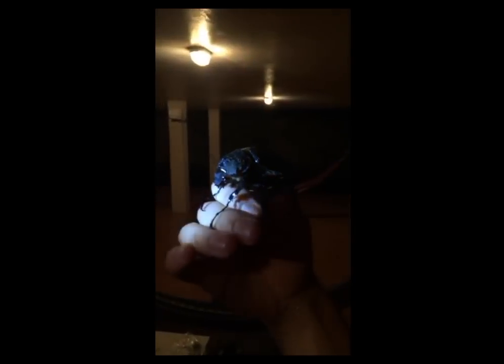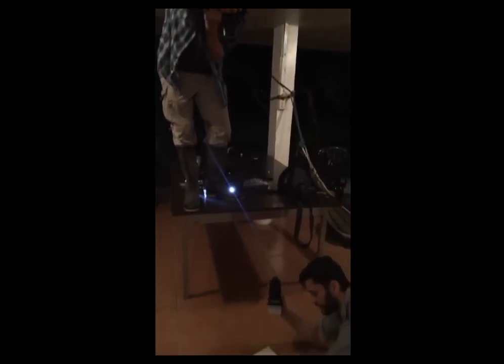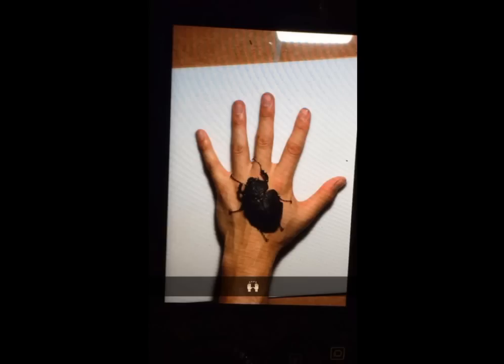Just for comparison, that's my hand next to that tarantula. He's cute. Look at the size of this beetle. It's so cool. Jeez. So this is how you get a perspective shot on a giant beetle. You use your hand.